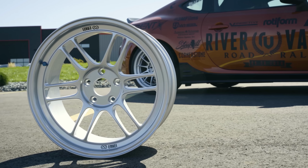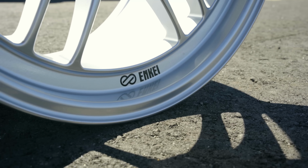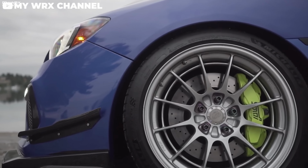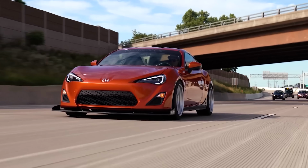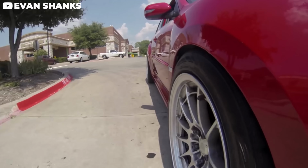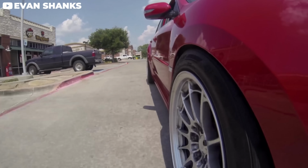Taking everything that makes the RPF1 such a sought-after wheel and throwing it into a different design so you can avoid all those comments on your Instagram on your new wheels. They're like, oh my God, another guy went with RPF1s, how classic. Now you can just tell them to shut up because you didn't go with RPF1s, you went with NT03s. Great fitment options for popular year makes and models, 18 by 9.5 plus 40. Fantastic choice for the FRS.